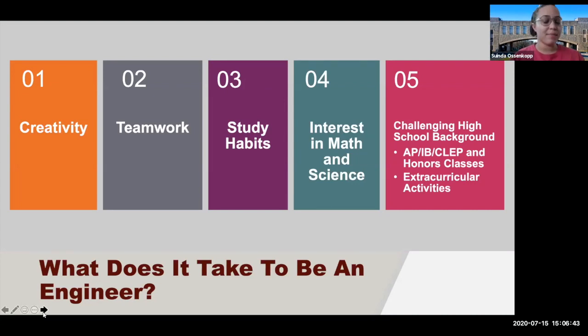And you need an interest in math and science, because engineering is math and science based, and you would need a challenging high school background, extracurricular activities, and the most challenging classes you have at your school.